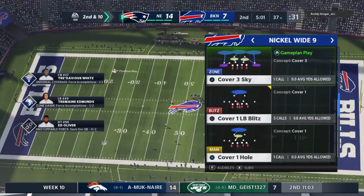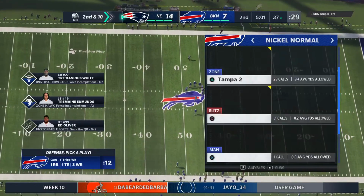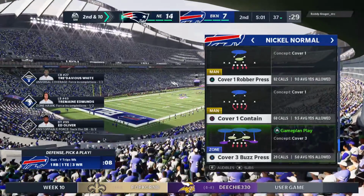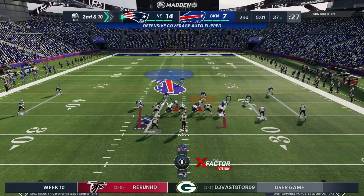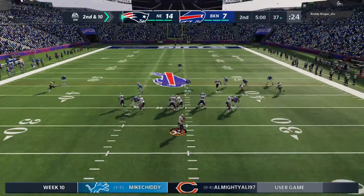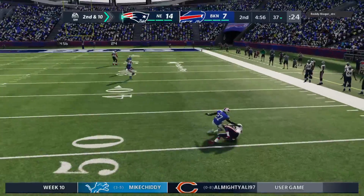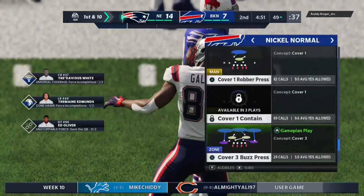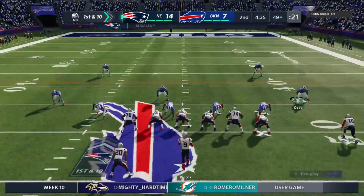Well, so much for getting separation. No chance there. Locked down tight, forcing the incompletion on that attempt. Line of scrimmage, again the 37 as they line up 2nd and 10. To throw again, Wilcox. Got his man there, complete to Gallup. And he'll be taken down, but not before he gets into enemy territory. 15 yards on the play, first down.